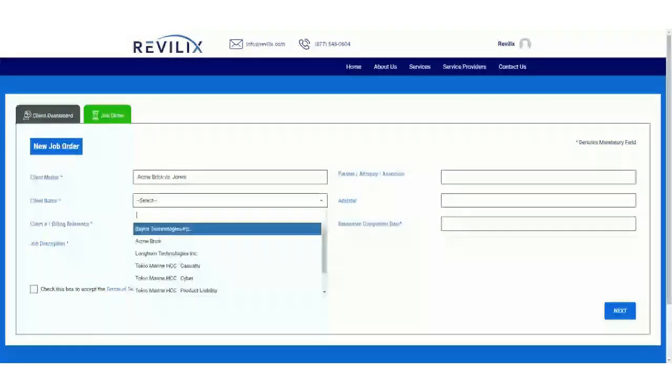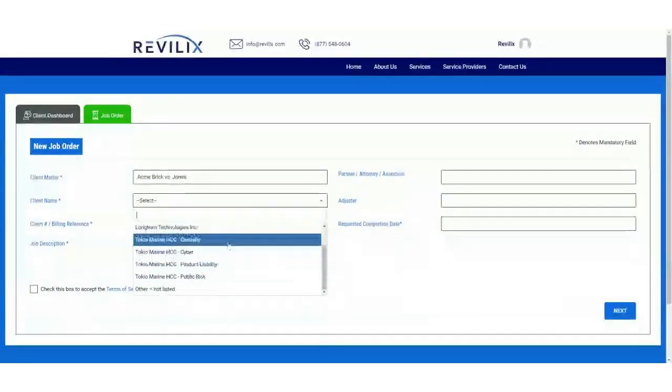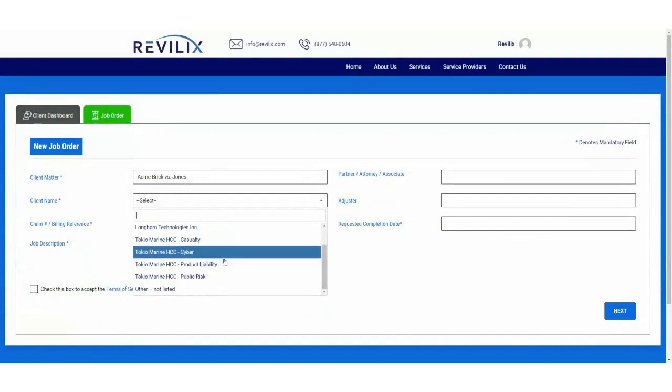Client name, this is a really important field. And when your law firm is set up in our system, we associate your law firm with specific clients. So you can see, for example, in our demo account, I've got the Tokio Marine lines of business in here. So maybe you work with casualty or cyber or both of them. Whatever line of business that you work with for Tokio Marine HCC, that will show up in here and must be selected so that we can understand what line of business each order flows through.